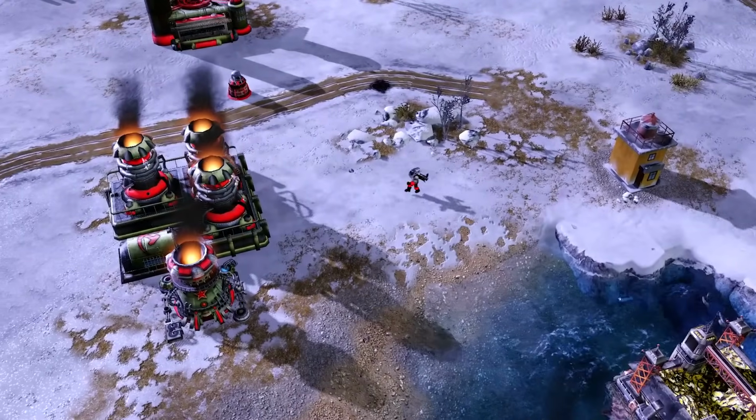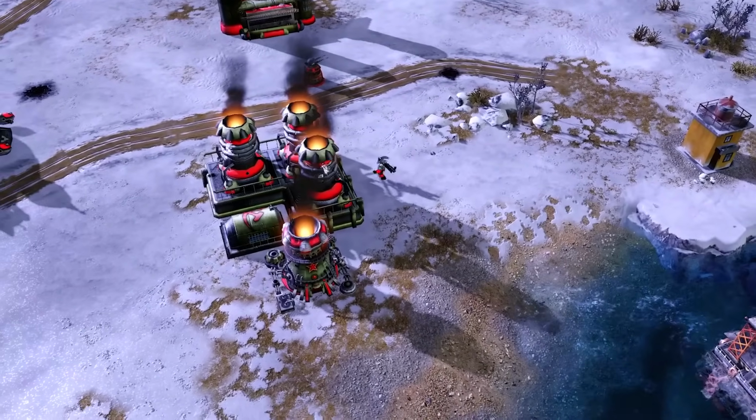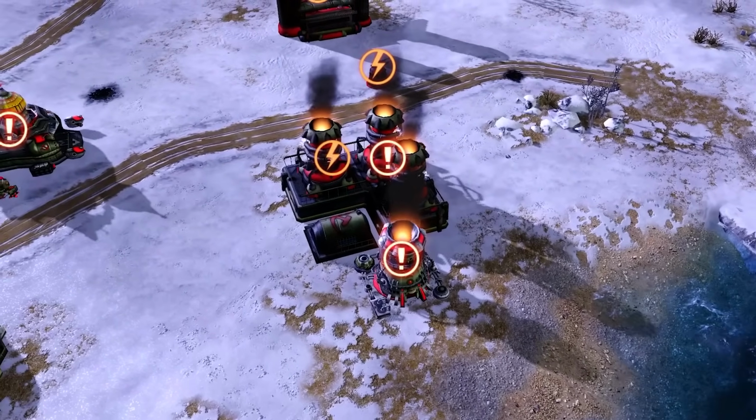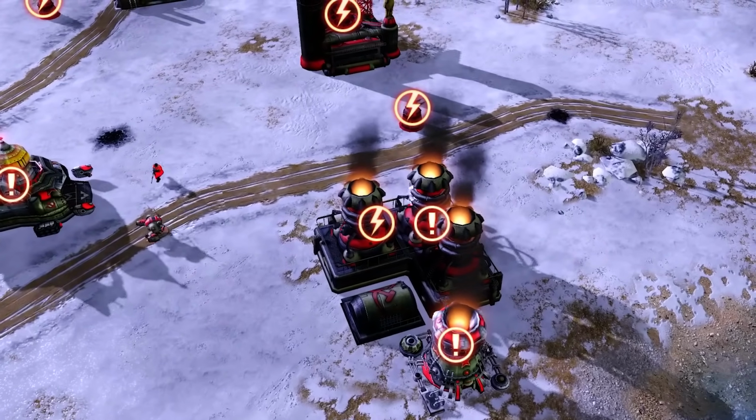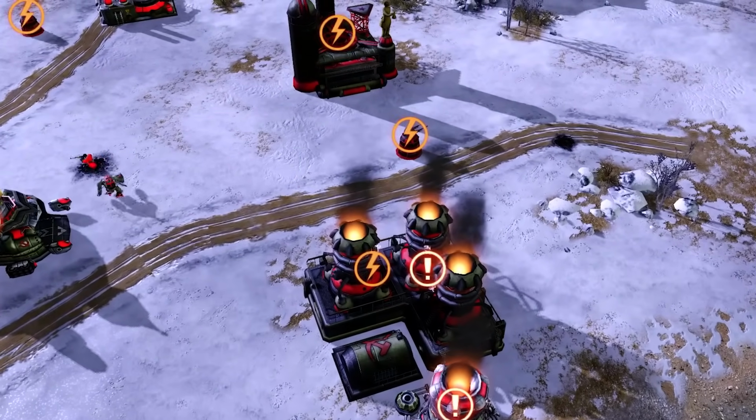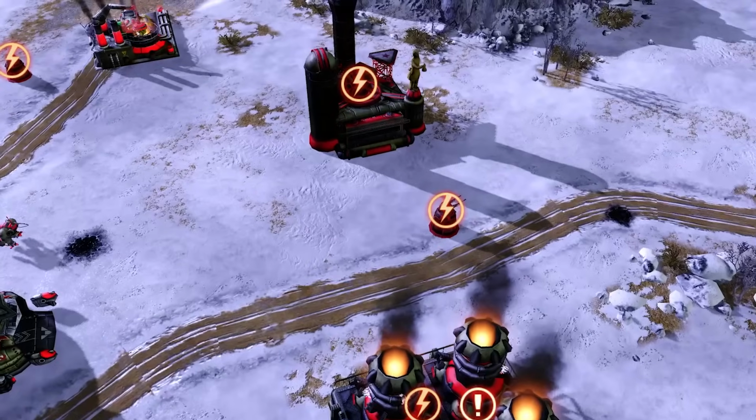If a spy managed to infiltrate a power generation building, he would temporarily reduce the total power supply being generated at the enemy base to 0. With low power, base production would be slowed, while all defenses and superweapons are temporarily disabled.